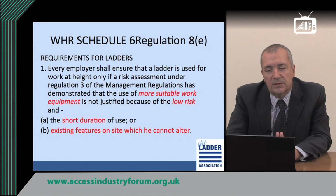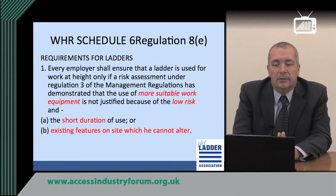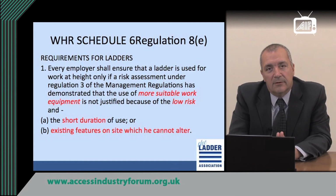What constitutes features on site which cannot be altered? Well, that could be that you want to go into the back of a middle terrace house and you cannot get powered access through the kitchen, or over the back garden wall, or that you need to get into the roof void through the hatch in the broom cupboard. You can imagine all sorts of situations where the physical layout limits the choice of your equipment, and sometimes a ladder is the only practical solution, and the regulation allows you to select a ladder.